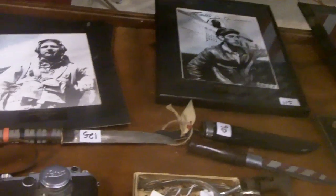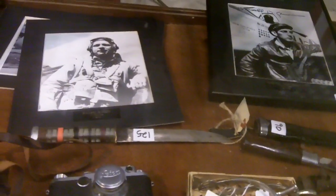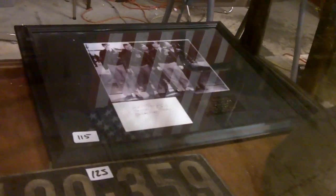And here, some neat World War II fighter ace signed photos. That one there is signed by the bombardier from Doolittle's Tokyo Raid.